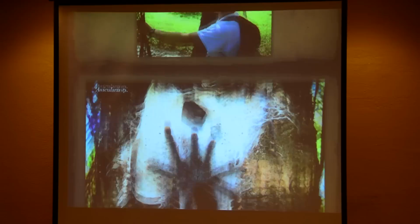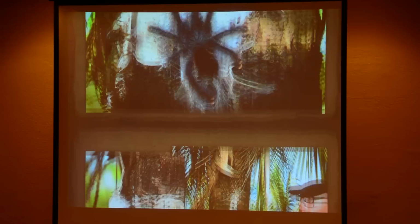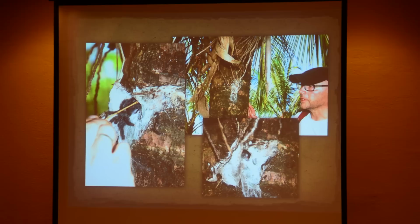So, you start looking at the variation you're going to see throughout the presentation, and tell me what you think it is compared to Avicularia metallica, which is supposed to be the one in Suriname. And then we're going to talk about what it really is or what it might be. Like I said, I'm not a taxonomist and I'm not going to play one today, but I do want to raise some questions.